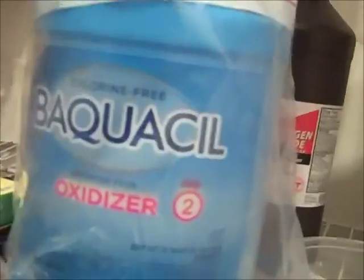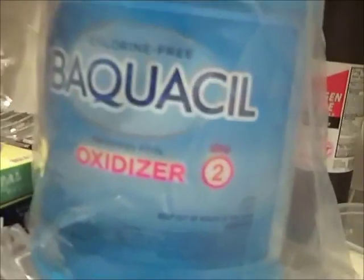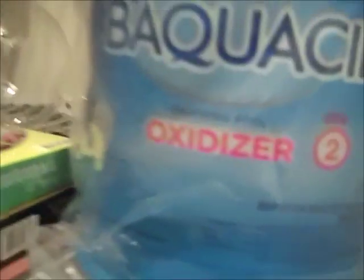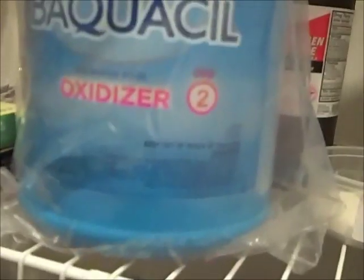And this is the mother of all oxidizers. It is Baquacil chlorine-free swimming pool oxidizer. You can get this at some pool supply stores. It comes in a plastic bag, kind of like the Rudo. And it contains 27% hydrogen peroxide in a very pure form. I paid around $18 for this, but it was worth it.